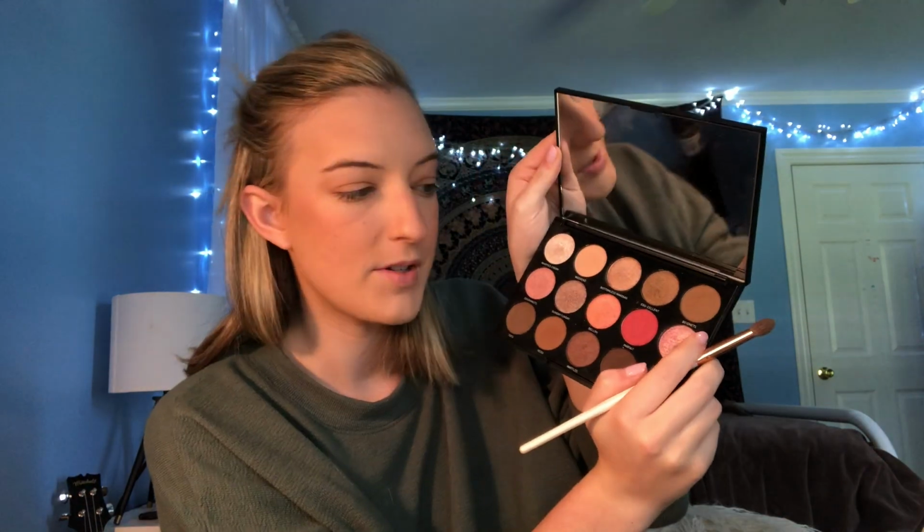Okay, because we don't want to do a lot with the eyes, we're just going to use a little bit of a warmer shade to really make sure that we have some depth in there. So next I'm going to take this shade up here, Beignets, and I am just going to dip into it slightly and go right into the outer crease.